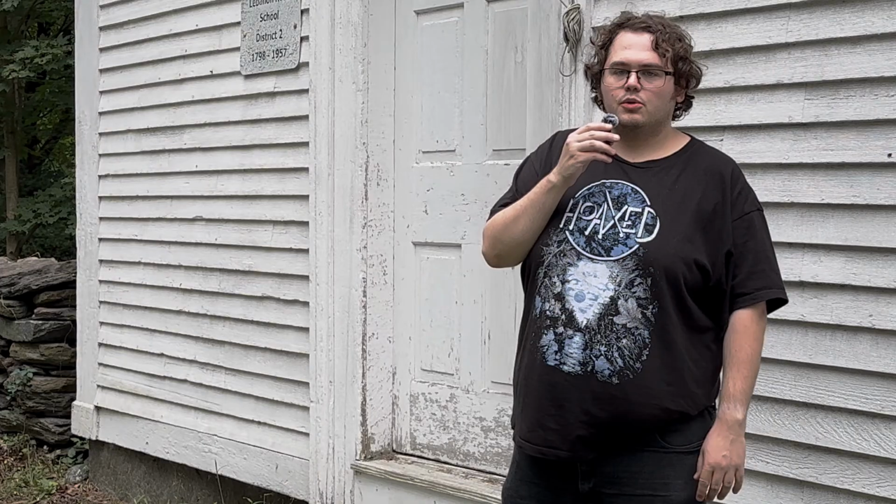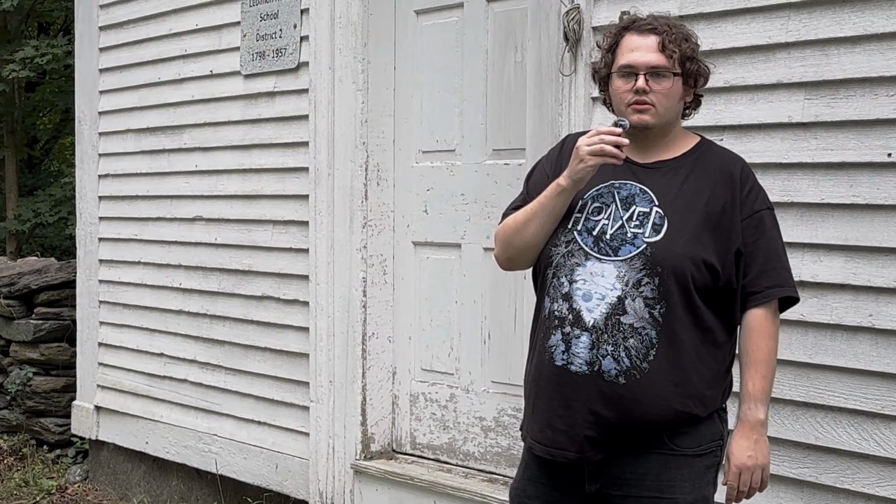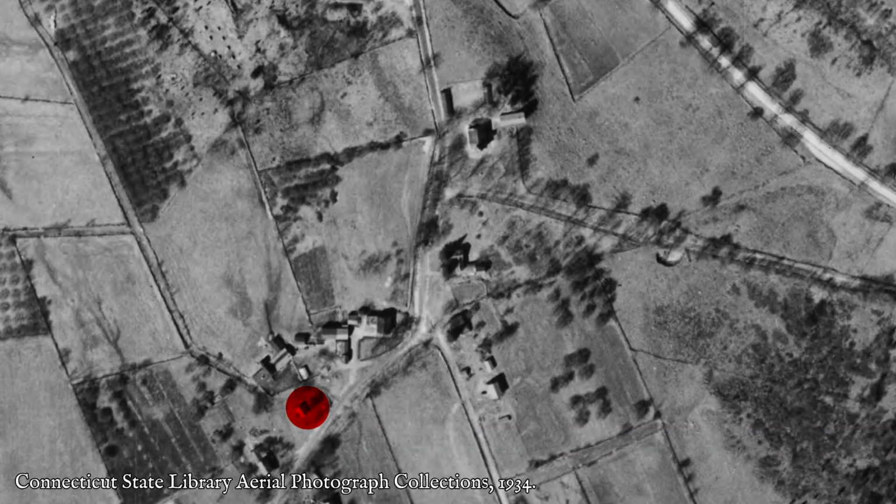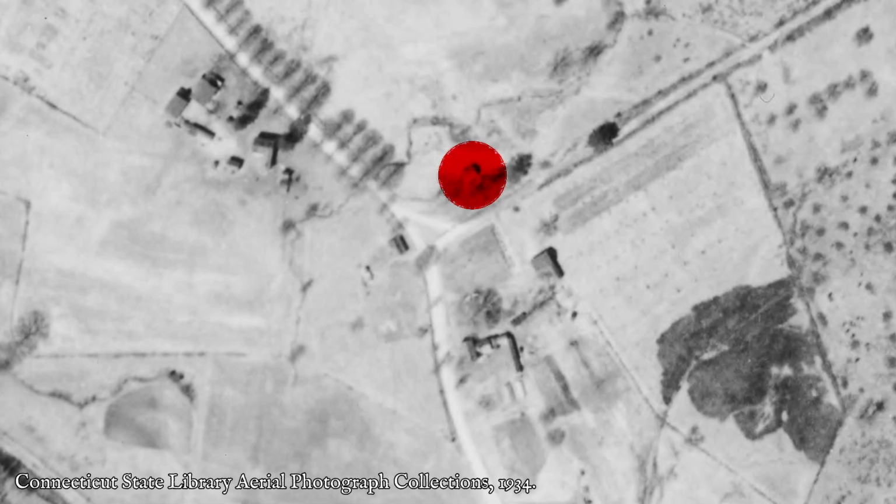The second factor were the one-room schoolhouses. Franklin used its schoolhouses until 1958 when the elementary school was opened. One-room schoolhouses helped a sliver of the Greens and their earlier public purpose to survive. Looking at aerial photographs, you can see that there was a schoolhouse on both Greens in the 1930s. On Meeting House Hill, it was near the center of the 1767 expansion, and the Pautipaug Schoolhouse was on the north side of its green. Once the schoolhouses were auctioned off, the Greens disappeared for good.